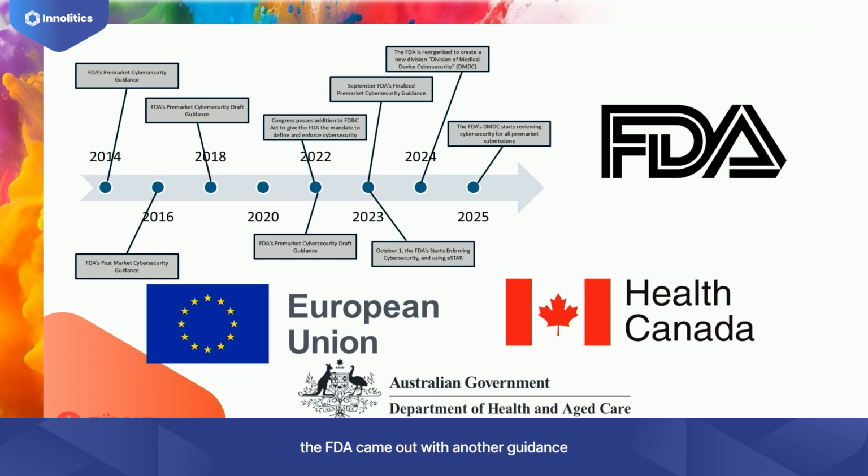Every couple of years, the FDA came out with another guidance, like the post-market responsibility for cybersecurity in 2016. Then they kept updating it year over year with new draft guidances until finally in September of 2023, they finalized a pre-market cybersecurity guidance that is 57 pages in length. So a bit of growth, a little scope increase over the 10 years.